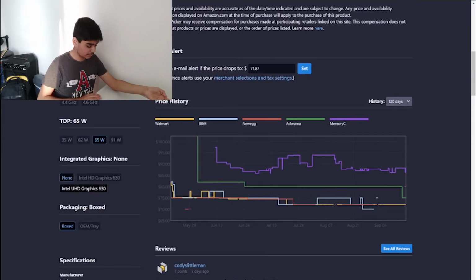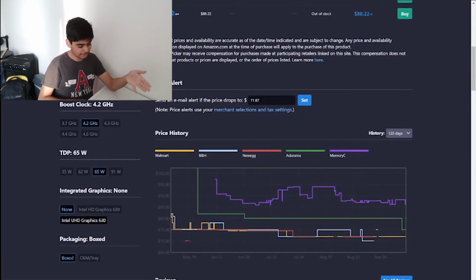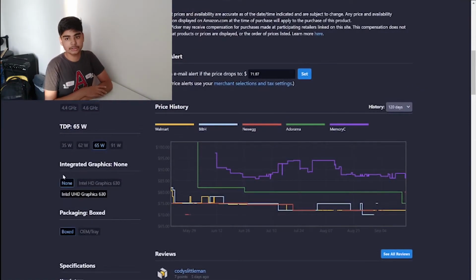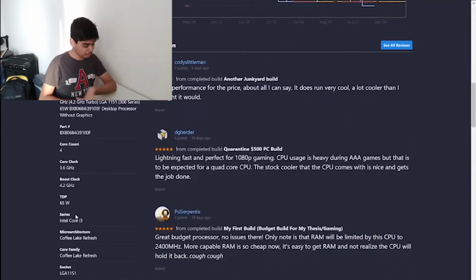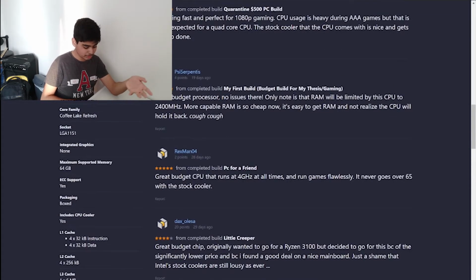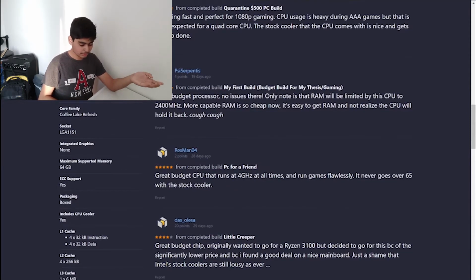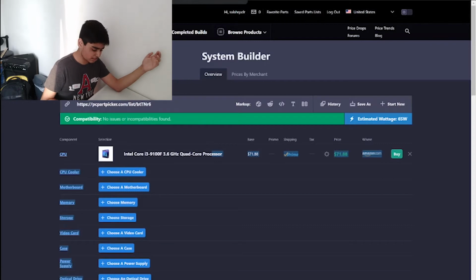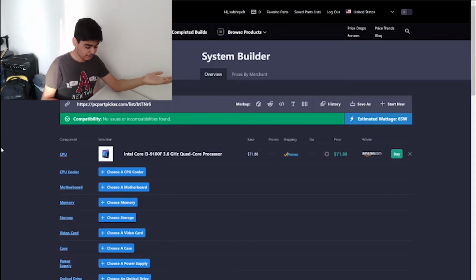It also does not have integrated graphics, signified by the F in its name, which is no problem since we have a dedicated GPU. And it does come with a stock fan, so that's another component we won't have to spend our very limited budget on. As you can see by the reviews, it's got great ones. I mean, this guy says great budget CPU that runs at 4 gigahertz at all times, runs games flawlessly, and it never goes above 65 watts with the stock cooler. So yeah, I think this is a great choice for our budget, and we'll pick the Core i3 9100F.